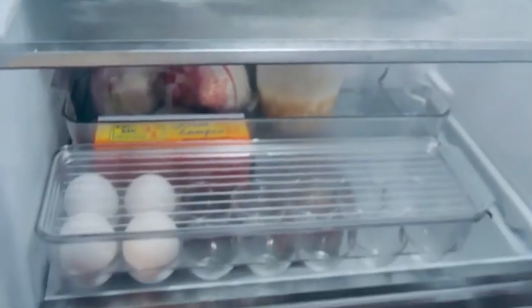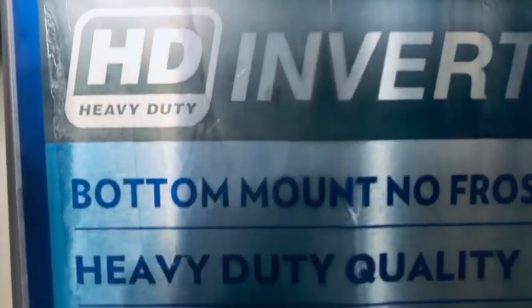So, siguro isa yun sa mga pinakamagandang tips ko sa inyo na kailangan nyo maging wise. Tingnan nyo lahat ng details ng refrigerator. Plus, you have to choose a brand that is of quality. Of course, maganda yung price point. And most important, dapat reliable. So, I hope you guys can also check out this model and tell me all about it pag nabili nyo siya.